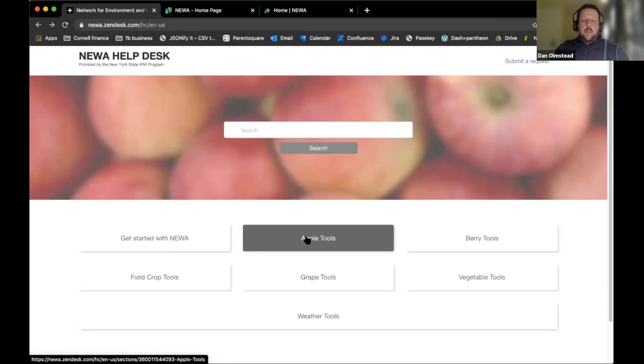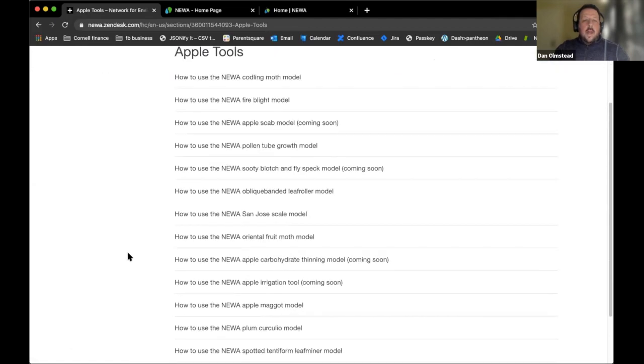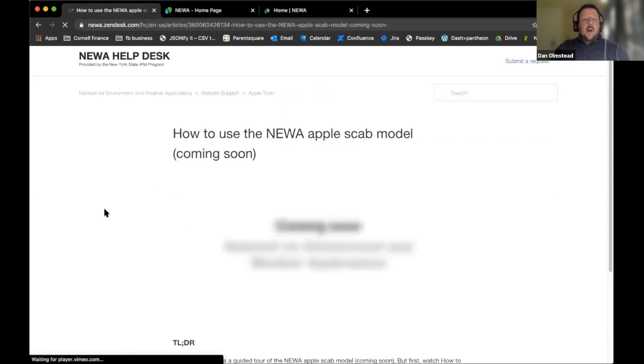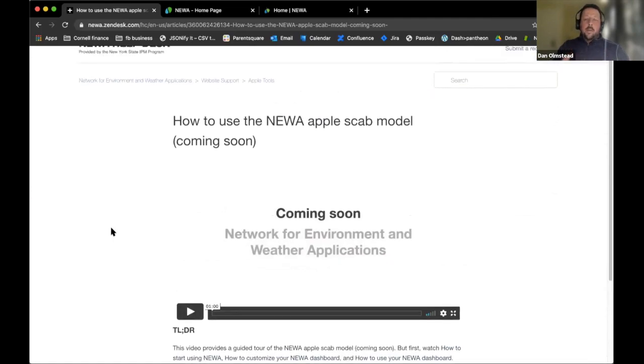I'll stick to Apple tools, although I do acknowledge there's probably a diverse fruit audience here. This is where all of our resources for the Apple tools are listed. Now you'll see some of them say coming soon. You can still click on this, but what you'll see is I just have that placeholder video. And so again, through the rest of 2021, as we finish things out and, you know, workloads start to lighten up, I'm going to be really going back and filling in the details. But at a bare minimum, you're going to have these quick starts to get you going.